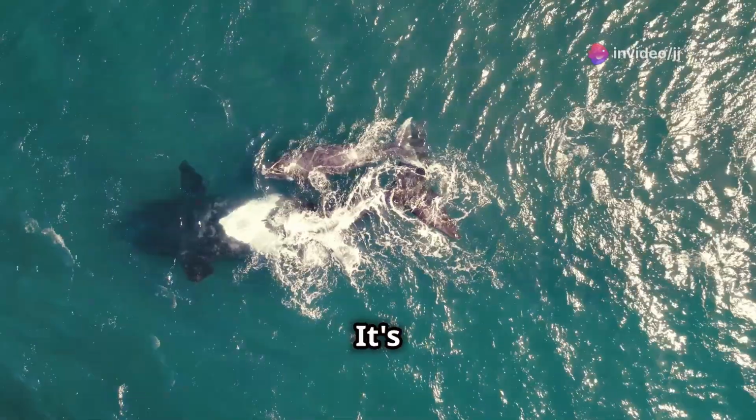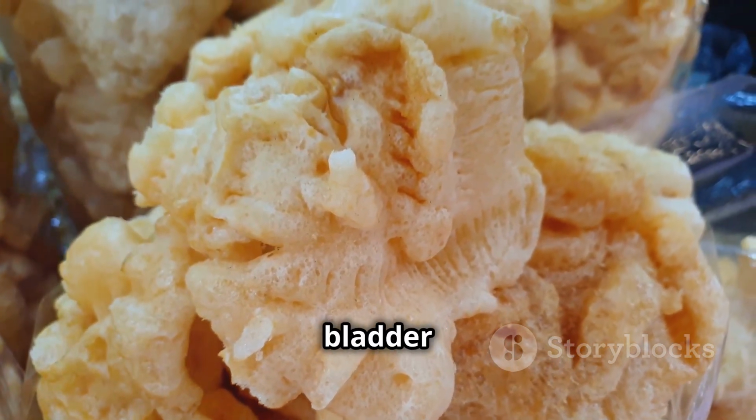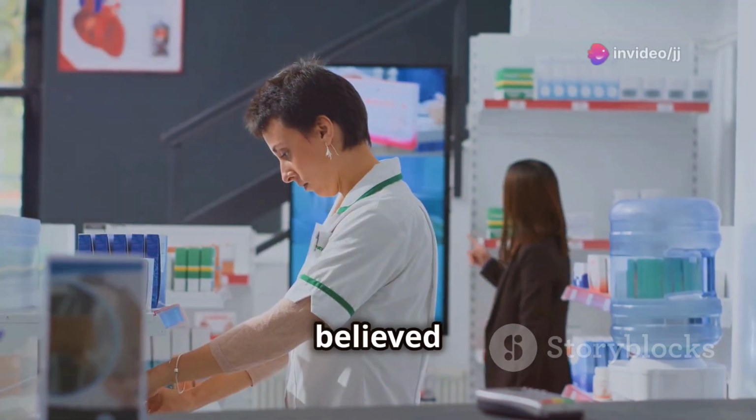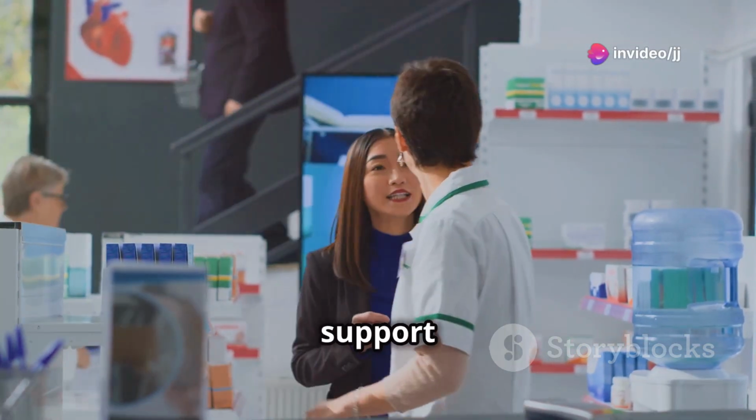The totoaba fish is a critically endangered species. It's found only in the Gulf of California. The totoaba's swim bladder is in high demand in China and other Asian countries. It's believed to have medicinal properties, although there's no scientific evidence to support this.